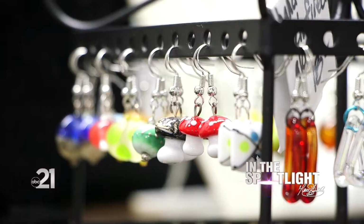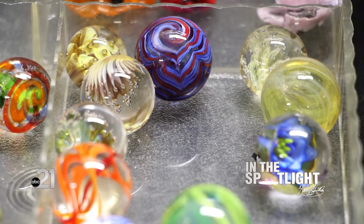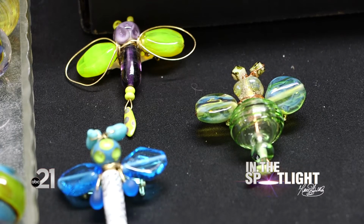We sell a lot of earrings in farmers market. I'm also making marbles and made some little plants and pots. And I'm gonna try and get back to making some dragonflies and some structural things.